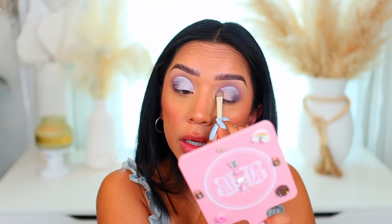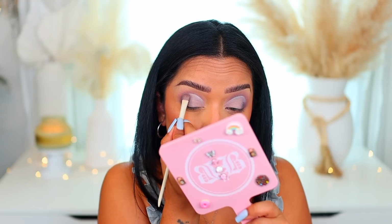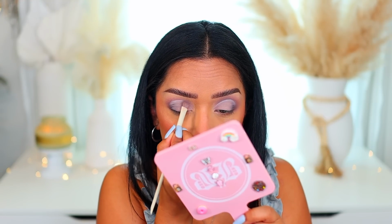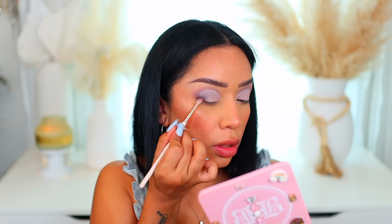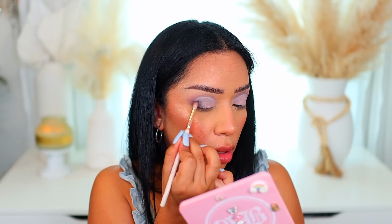Oh, it's definitely a little more pinky. Well, no, it's definitely purple, but it does have a little bit of a pink undertone. And now I'm just going to go back with the same colors and fix the outer corners. So I think the eyes are done as well.